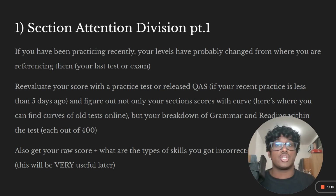And how do we make sure that we're dividing it within the section and what we're doing within the section? So I'm going to go over all of that, and that is the essential core to efficiency, right? So if you've been practicing recently, your levels have probably increased from your last test that you've taken if it's less than a week ago, right? Or more than a week ago.